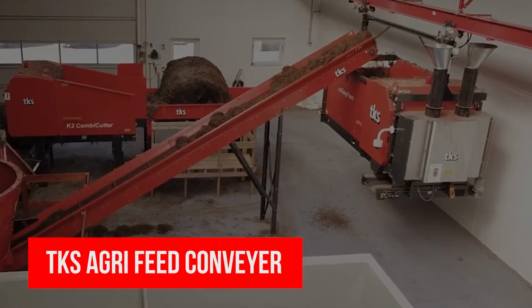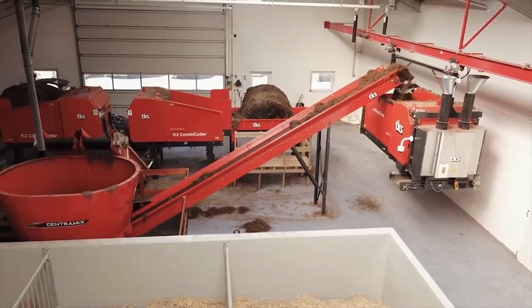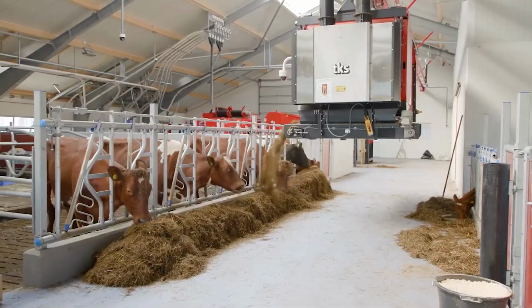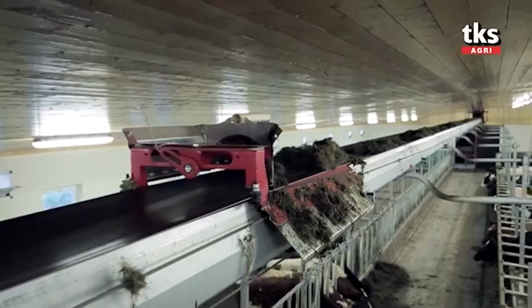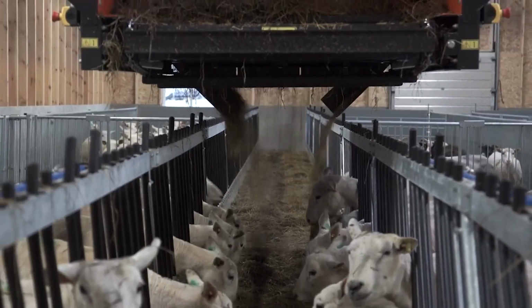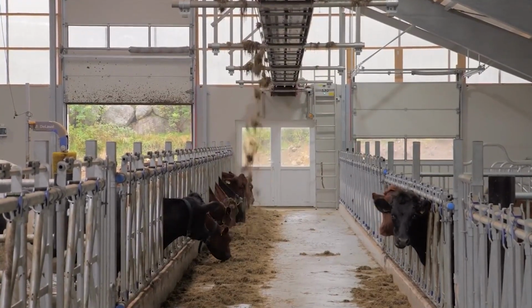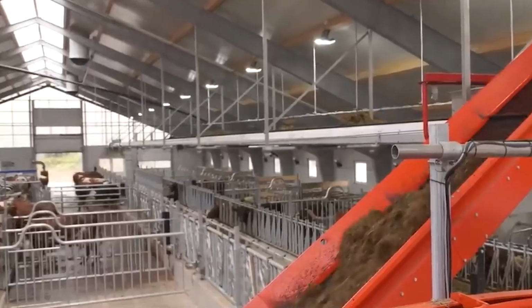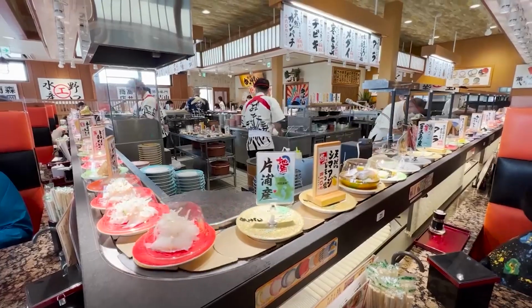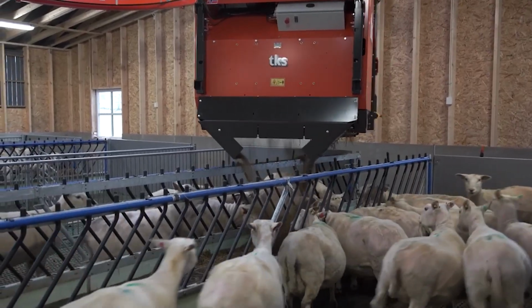TKS Agri Feed Conveyor. Moving on, we have the TKS Agri's Automatic Feed Conveyor. This amazing machine helps keep your animals well fed and happy without any of the hard work. The TKS Agri Conveyor System uses a special mechanism to transport your animals' food from the storage to their feeding troughs, kind of like a conveyor belt at a sushi restaurant. And the best part? You don't have to lift a finger.